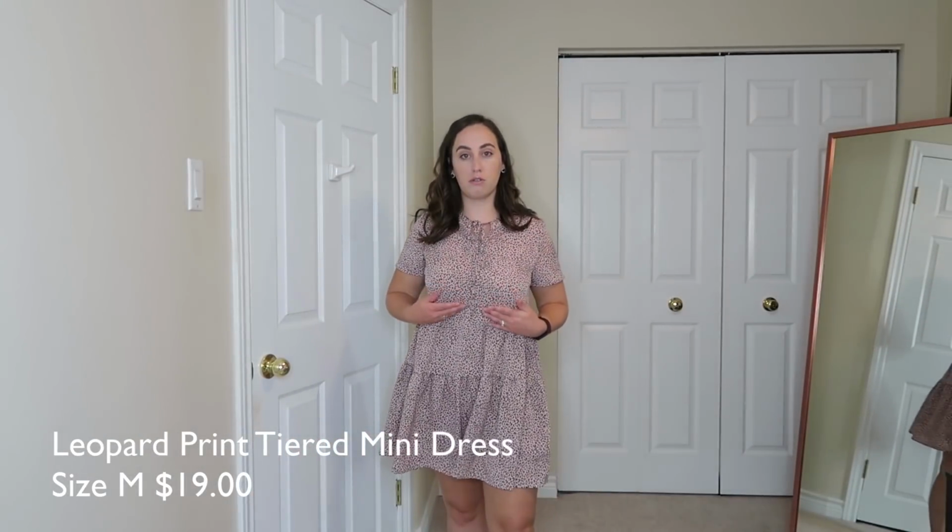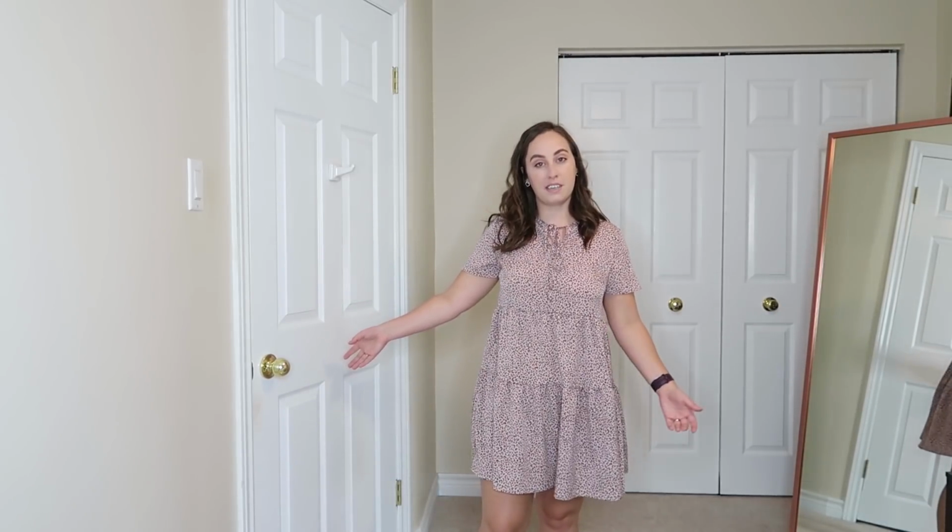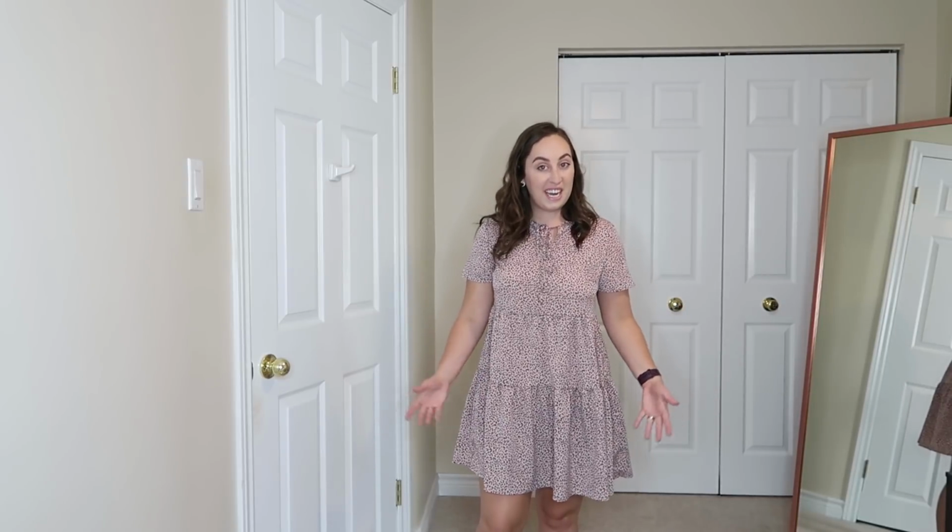All right, so I did not know how I would feel about this dress. I saw it on the website. I thought it looked super cute in the photos, but I thought it could be very hit or miss depending on what it was made of, how it fit, but I love it. We'll wear it all the time. It's just this fairly loose, flowy, tiered dress. Once again, leopard print. I'm addicted to prints right now, as you all know if you've watched my other videos, but I really like this. I love how flowy it is.